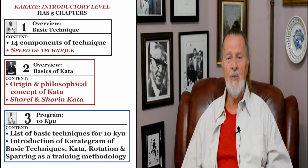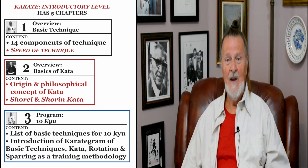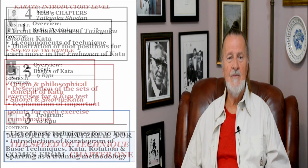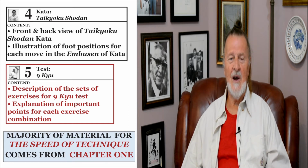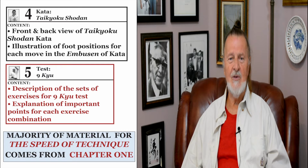Then chapter number 3, Program for 10Q, a list of basic techniques for 10Q, and an introduction of karate-gram of basic techniques, kata, rotations, and sparring as a training methodology. Chapter 4, Taikyoku Shodan Kata, where the front view and the back view of the kata are shown. Illustration of the foot position for each move in the kata is presented as well.